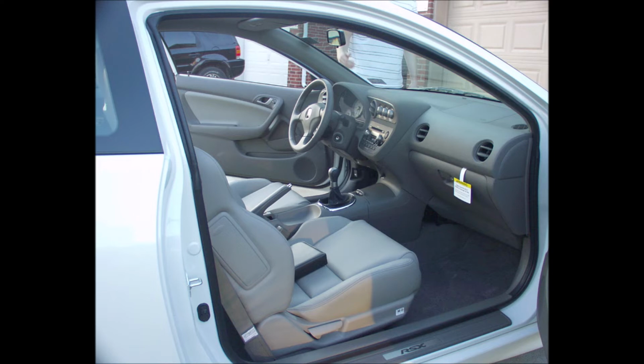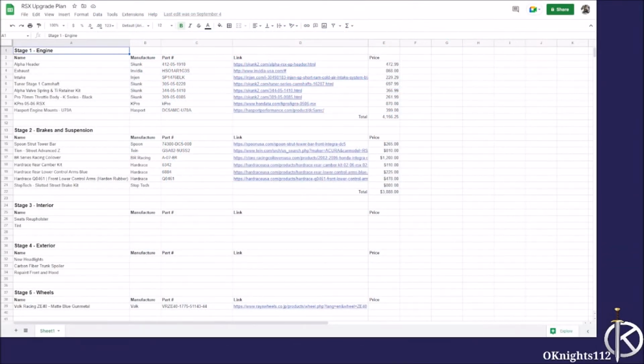So the next thing we're going to go on to is we're going to talk about my plan, as well as my build, what I'm going to do, and my budget, and how I'm going to try to budget this so I can actually get the kind of car that I want. So here we are. This is my upgrade plan.